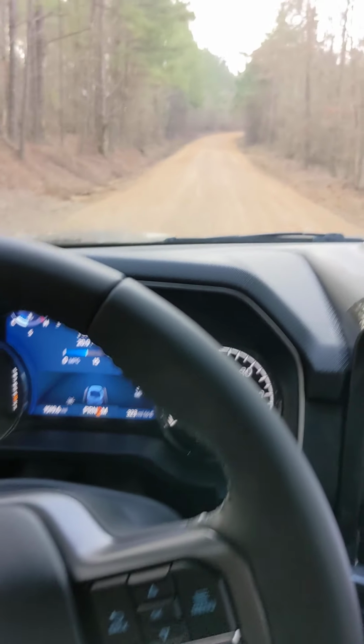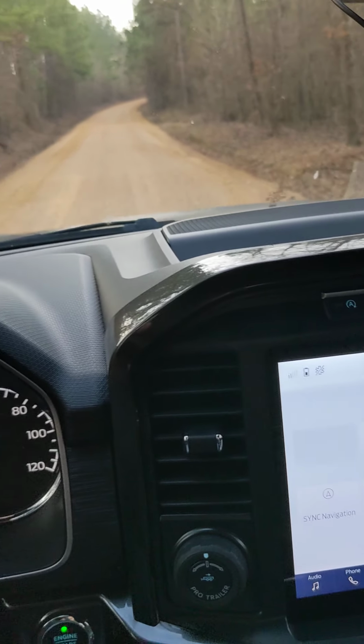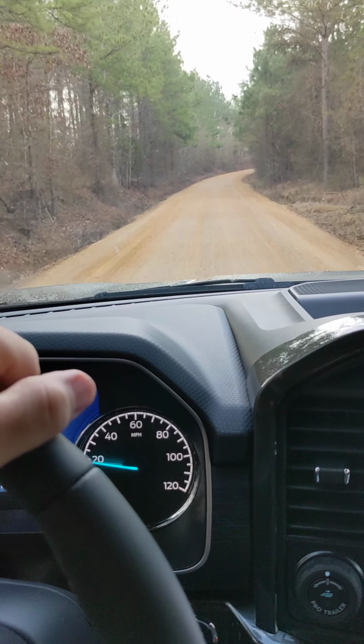I like leather seats, but if I'm being honest, nobody really likes them. It's kind of like a bragging point, I guess.